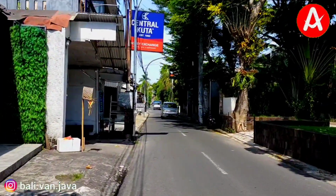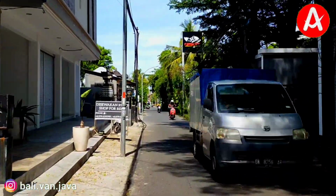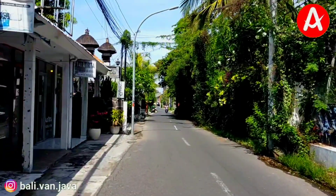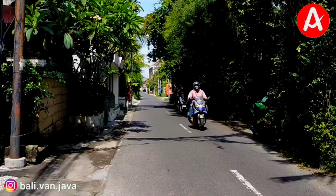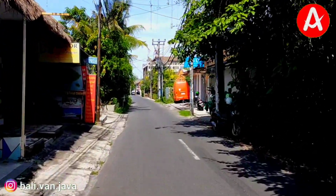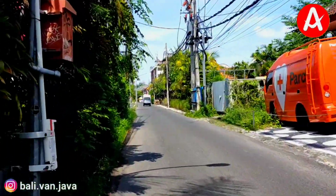Okay guys, now we are in Kayu Jati Street. And usually in this area also there are a lot of people walking around on the sidewalk because this area is nearby the central of Seminyak. And also in this area there are a lot of hotels, but not so many shops actually. So that's why there are a lot of people walking around to go to central of Seminyak. But again, today is very empty, isn't it? It looks like no people there.